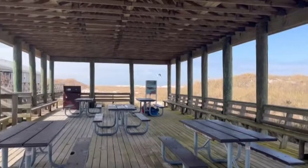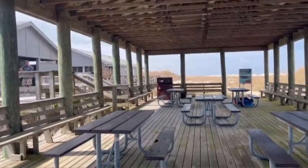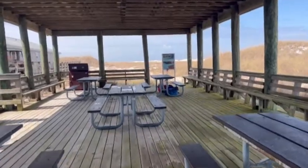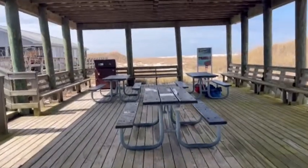But I'm gonna head into the restrooms right over there. Got a little birdie friend that's been following us. Kind of hear him chirping. All right, y'all, you can kind of see behind us where we've come from so far. There is a maintenance shed and then that bathroom picnic table area. We still have a little ways to go.